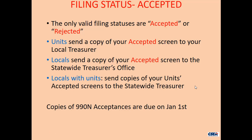So when filing, the only valid statuses are accepted or rejected. When you're accepted, units send a copy of your accepted screen to your local treasurer. Locals send a copy of your accepted screen to the statewide treasurer's office. And locals with units send copies of your units' accepted screens to the statewide treasurer. These acceptances are due on January 1st.